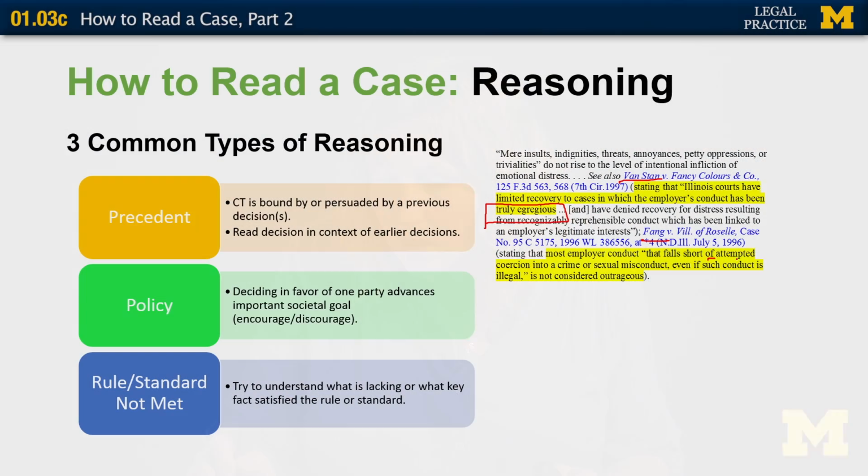The second case description actually is a lot more useful. There, the court is describing the Fang case, and in that case, the court determined that if an employee is suing for IID, they're not going to win unless they can show something like attempted coercion into a crime or sexual misconduct. So if you're looking at the facts of our case, in the context of this earlier decision, you can see why she loses. And that reasoning, that argument, is a reliance on precedent.